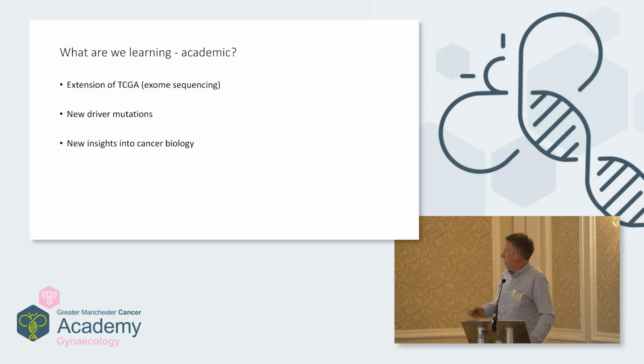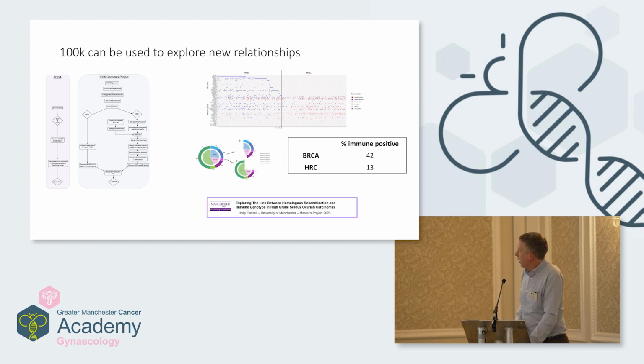But I want to talk a little bit about how we just extended our cohort and we correlate with the TCGA, a little bit about new driver mutations, and then some new insights into cancer biology. So I mentioned this morning the TCGA, the Cancer Genome Atlas. That was an American project. It's about 10, 15 years old now. In that project, they used exome sequencing, so they only read bits of the genome, the important bits. They didn't read the genome that doesn't code for anything, whereas the 100,000 Genome Project has coded the lot.